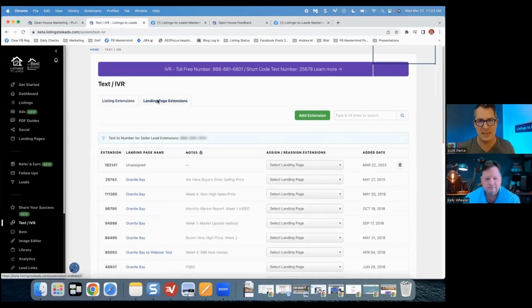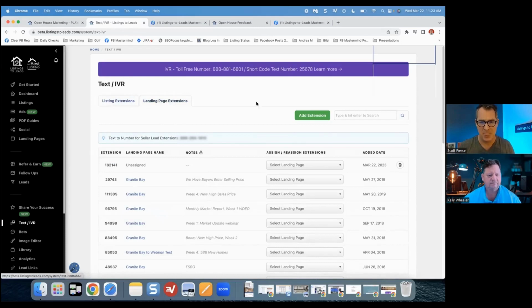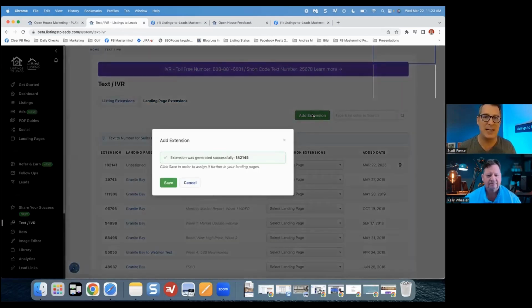Also, that's the first text that we're going to do. The second one that we're going to do is click on the landing page tab here. You'll see those listing extensions, landing page extensions, and click the green button here. And this is going to create a seller text conversation that will generate seller leads from the homeowners around that open house. So you click that button, you'll see I've got a number here assigned.